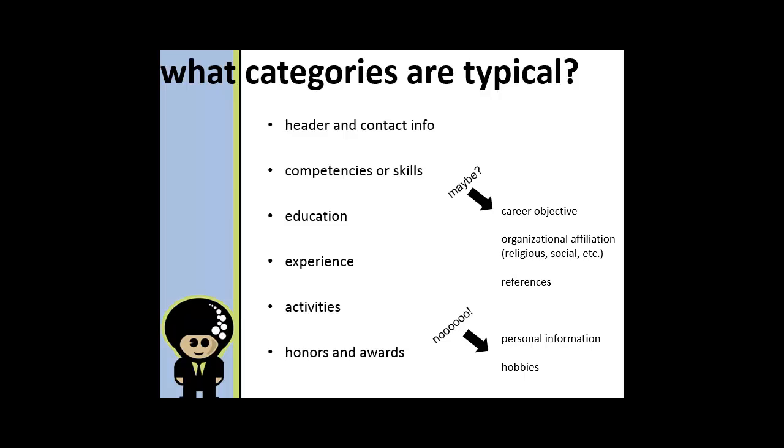You might include organizational affiliations, but generally only if you have some sort of position in the organization. For instance, you probably wouldn't include your church on your resume unless you serve as a promotions coordinator or outreach director or something like that.